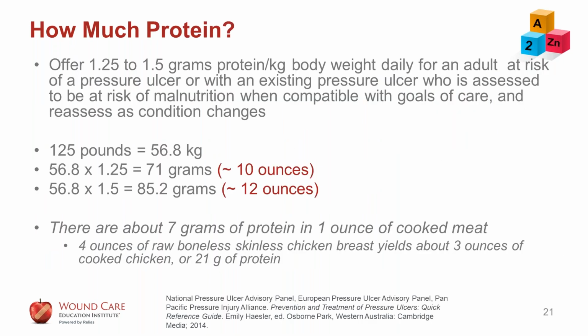But first, let's talk about how much of this whole protein we're talking about. Well, again, looking to the guidelines for some guidance here, about 1.25 to 1.5 grams of protein for every kilogram of body weight. And again, this is for adults who are at risk of a pressure injury or with an existing pressure injury. So if we go back to our 125-pound example, at 1.25 this would mean about 71 grams, and at 1.5, about 85 grams.